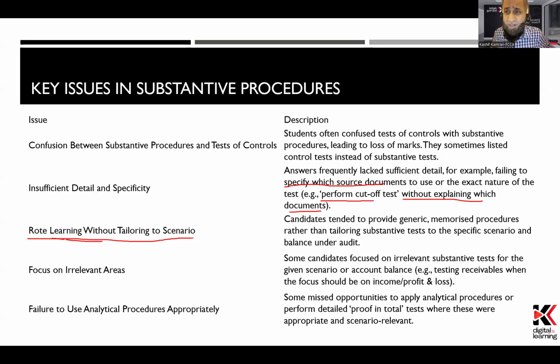And a lot of the time students miss analytical procedures. Suppose you get to write procedures on revenue. You can think about analytical procedures. You can analyze the current year revenue with the prior year. You can identify the fluctuations and discuss the reasons for any major fluctuations with management. Revenue is something which can be analyzed very well. You can analyze the gross profit margin. If there is a significant rise in the gross profit margin, it could be possible that revenue is overstated. So even from the gross profit margin analysis, you can pick up understatements and overstatements in revenue, because revenue is part and parcel of the gross profit margin.